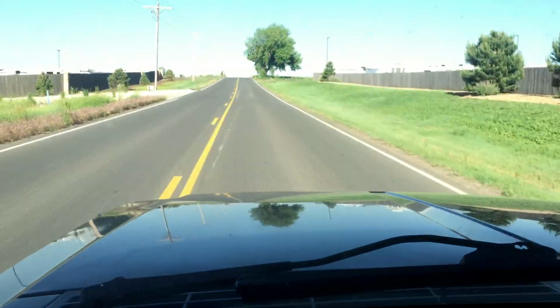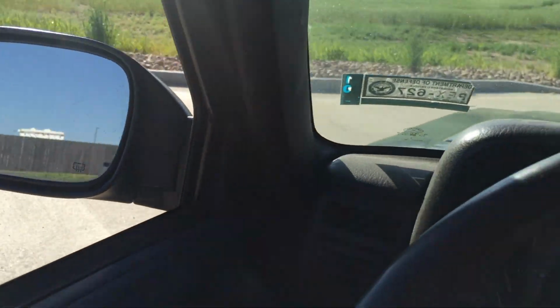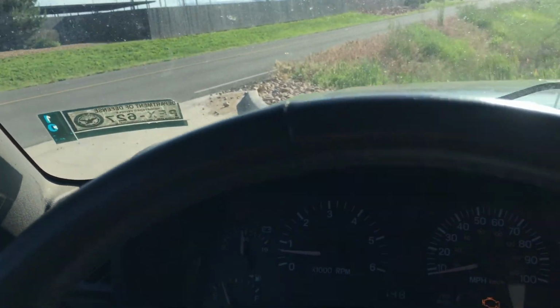Let's see if your brakes work. Merge. And tight turn here. Make sure we don't hit the curb. Okay. Get back.